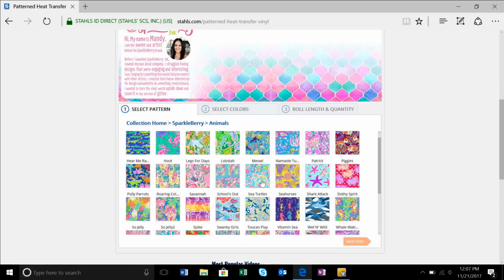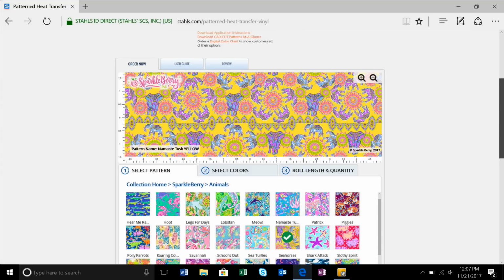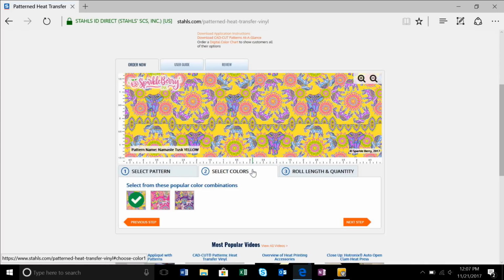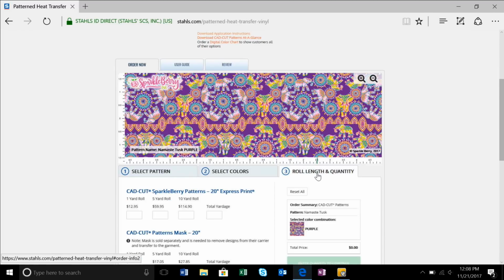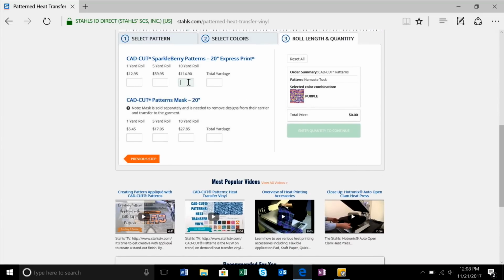You get a nice big visual of each pattern, and then you just click which one you want, and then it displays up in the top, and you can see a nice big visual that it displays, and then you can click on the Select Color tab, and you can actually see the predefined colorways in that particular pattern. In this case, we have a pink, a purple, and a yellow. You select what you like, move on to the next step, and that's where you go to your roll length and quantity. So specifically here, you can just enter whether you want a 10-yard roll.